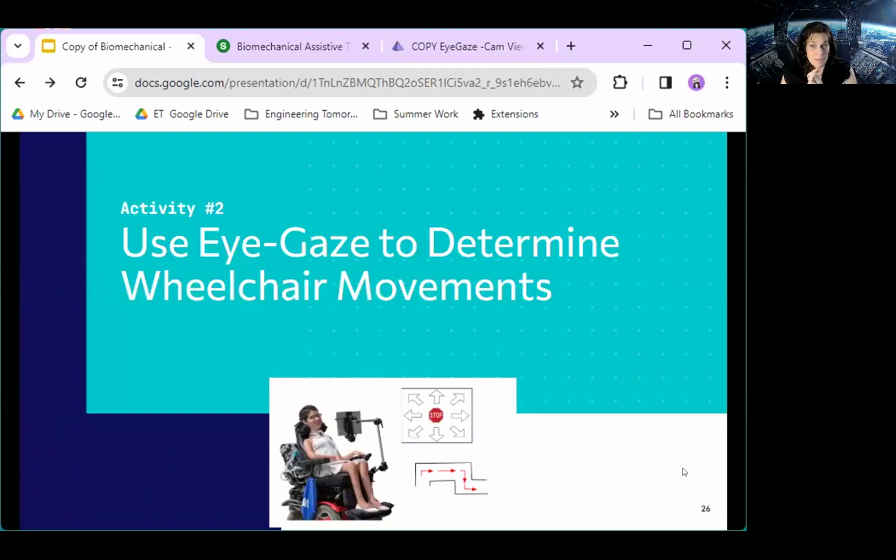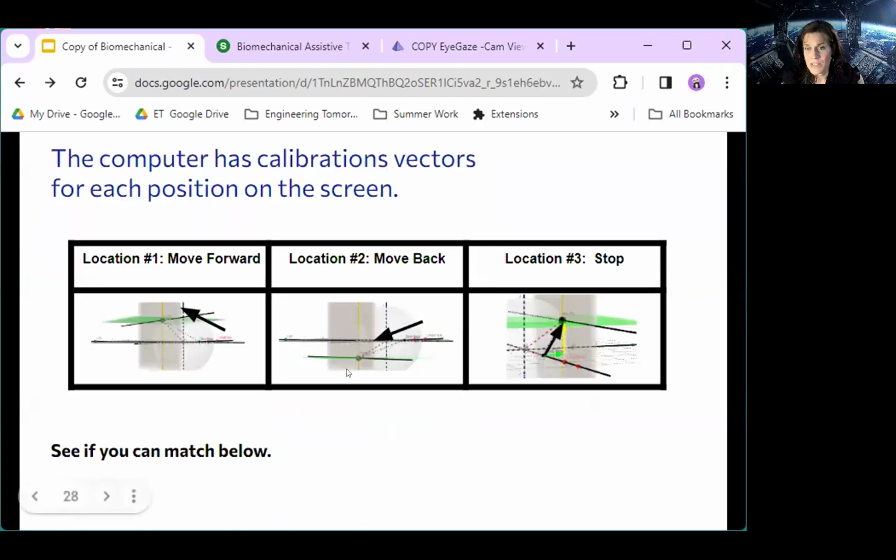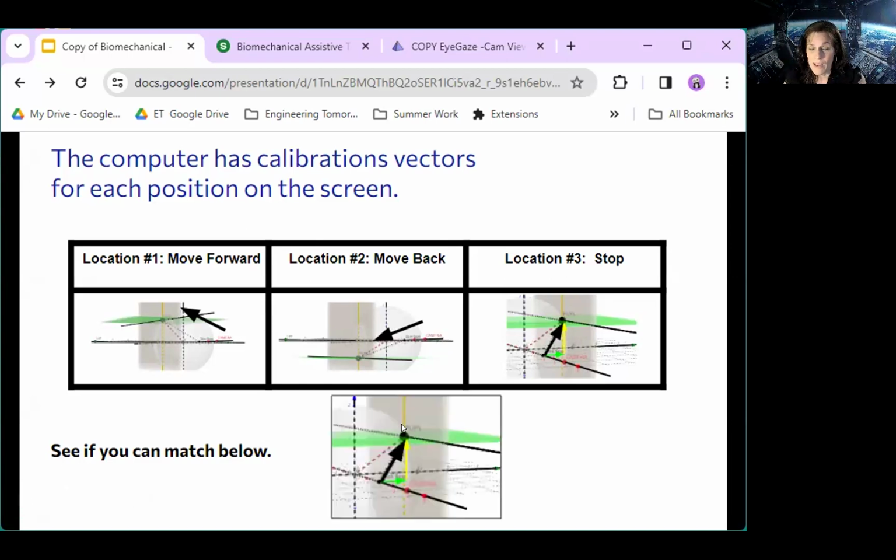Now we're on to activity number 2. Are you guys ready? Here we go. So activity number 2, you get to create your own template. Just like we were doing before, and you all rocked it on the number 3, which way are we going? What do we need our wheelchair to do? So you've already matched that. In this particular example, you'll be stopping the movement.